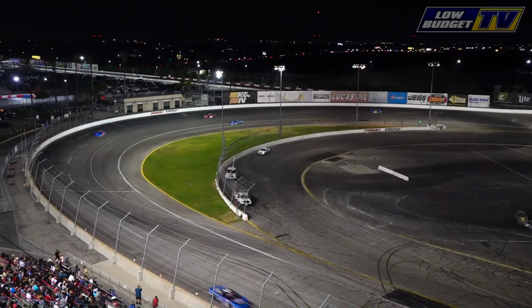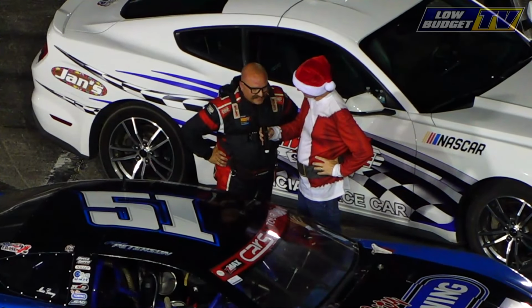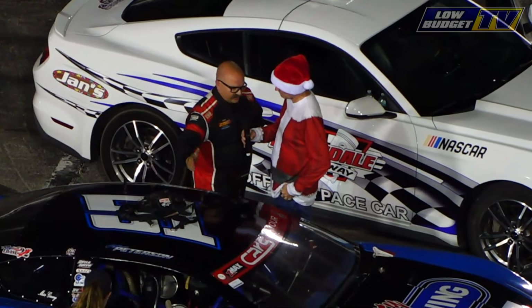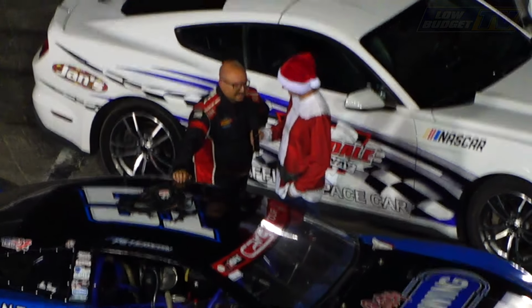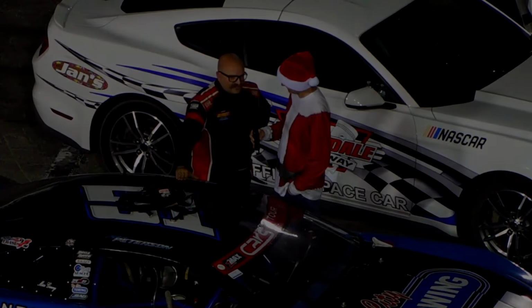The 51 of Jeffrey Peterson sweeps the night. One great race car driver once said, when you're hot, you're hot. Since we got behind the wheel of this car, we've won actually 8 of our last 9 races, with 6 in this, 2 in the truck, and our worst finish is 2nd. It's just an incredible time right now. I've never been on quite a hot streak like we got now, and man, I'm just enjoying it, just living in it.